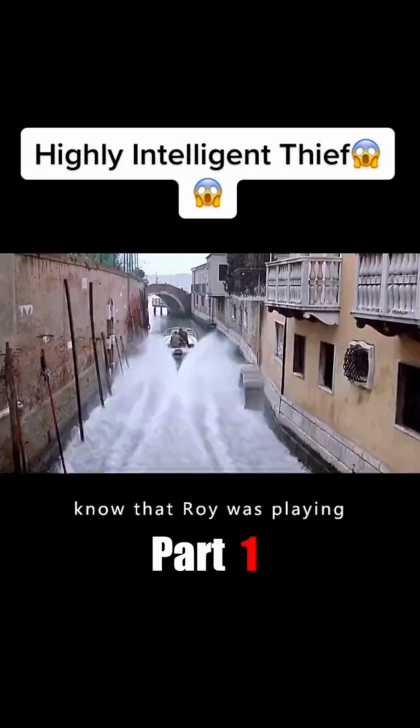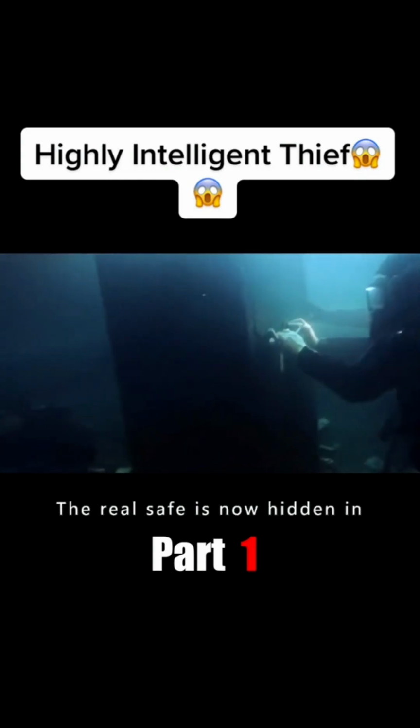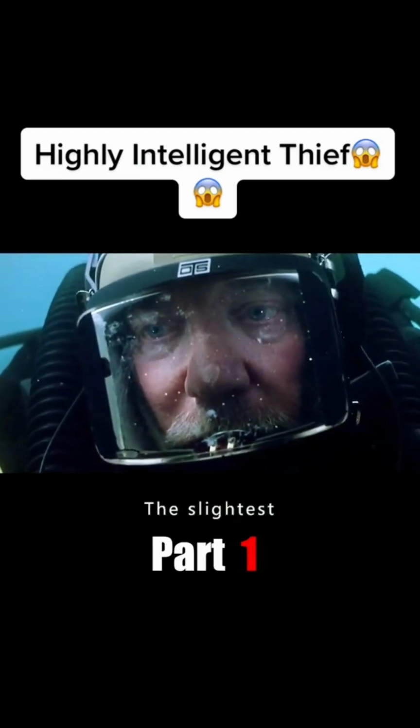The guard didn't know that Roy was playing a diversionary tactic. The safe on the boat was a fake. The real safe is now hidden in the water directly below the villa. The team is underwater, carefully flicking the combination pad, listening carefully for the slightest difference between the gears.